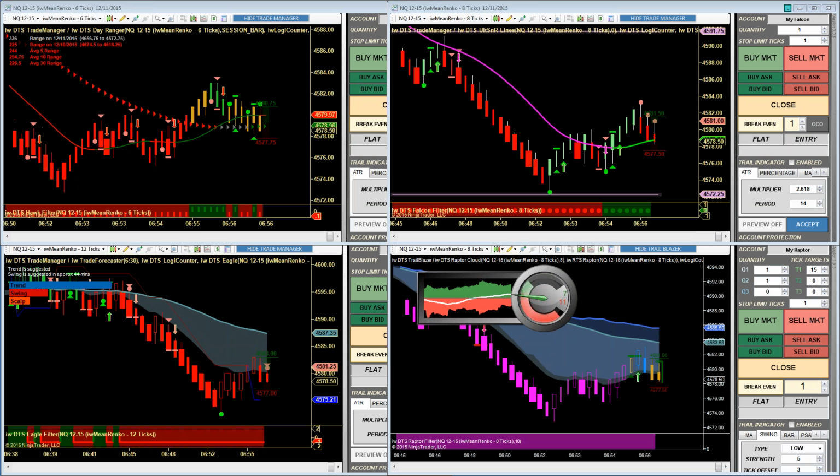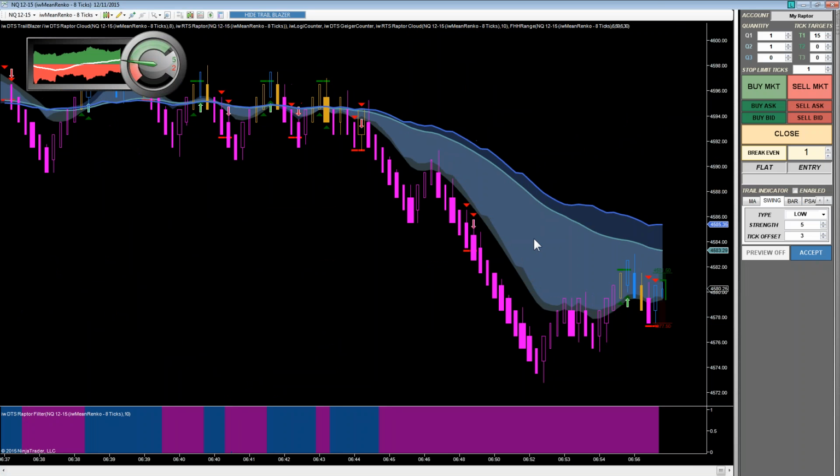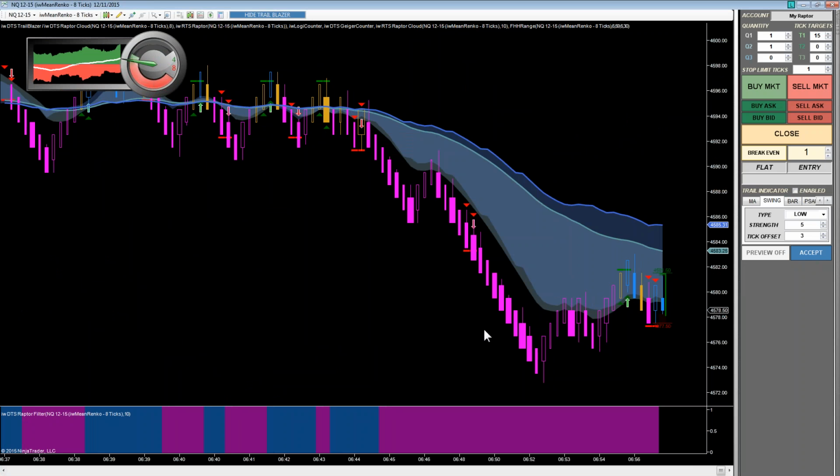Sasha's asking, the Raptor cloud has nothing to do with the Ichimoku cloud. Wondering about an add-on. I don't see any more at the indicator warehouse site. No, I know it looks like the Ichimoku cloud, and we debated that when we put it on. We said everybody's going to think it's an Ichimoku cloud. It's not. It's the Raptor band. Unfortunately, when the programmer set the name, he actually called it the cloud, which just further leads to the confusion. No, it is unique to the Raptor.